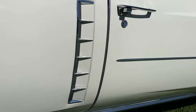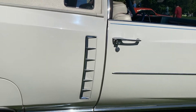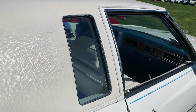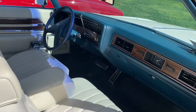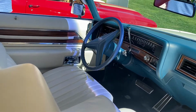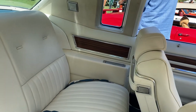This throwback design here also has the side scoop, simulated side scoop, on the 71 and 72 models only. And opera windows, which would become super popular in the 70s. And plenty of luxurious, genuine imitation wood. Yes, the glory of simulated wood is everywhere in this car.